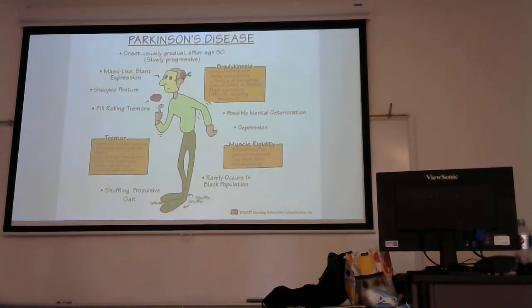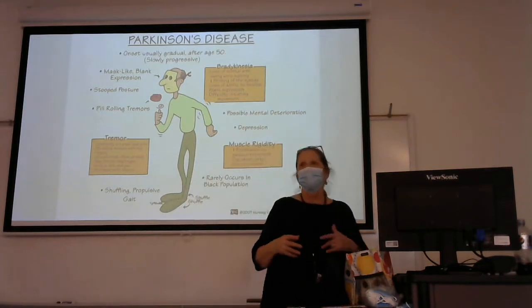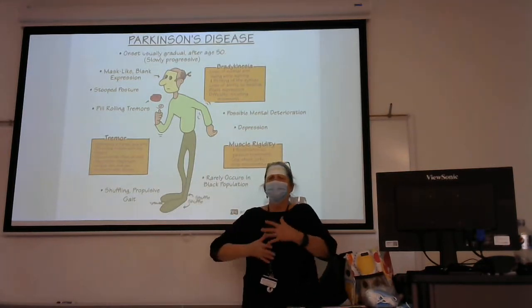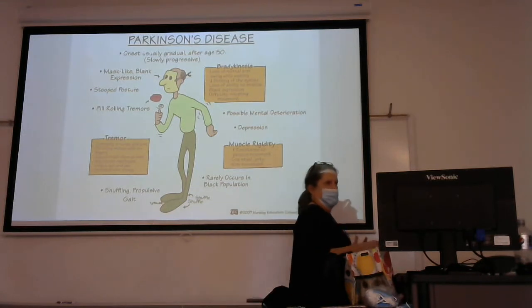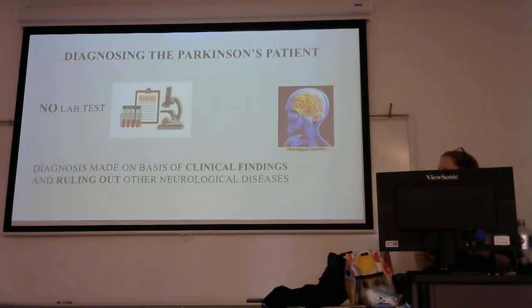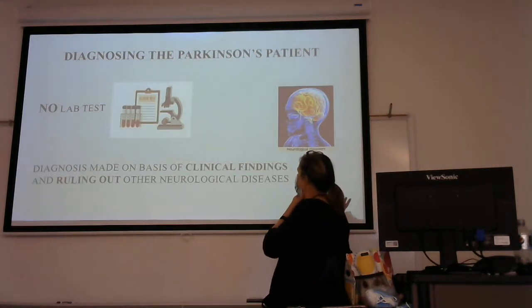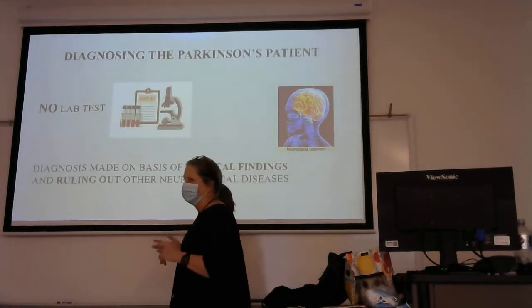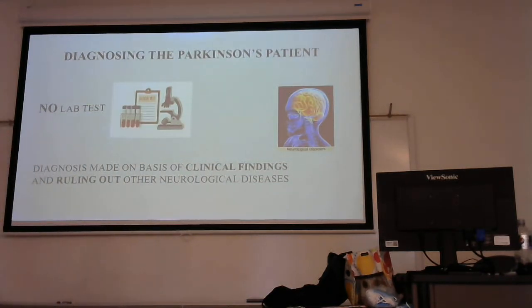So you can see that this is a lot about working those muscles, range of motion, keeping them safe, and working with those patients. There's no lab test, so we find out what's going on by ruling out other things. They look for a tumor that might have been affecting my mom's smell. You know, we look for all kinds of things.